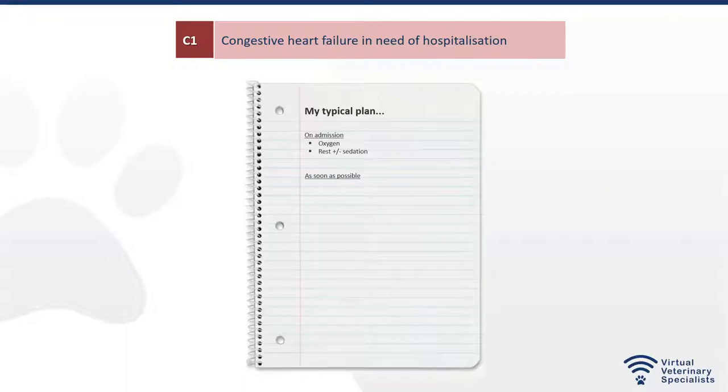Intravenous would be ideal, but often they're so stressed you cannot have IV access straight away, because that stress might be enough to make things a lot worse. So subcutaneous injections, intramuscular injections, don't give oral medication because that's going to increase stress. But it's absolutely fine to use sedation. Opioids by themselves, or combined with midazolam, for example, alfaxalone.